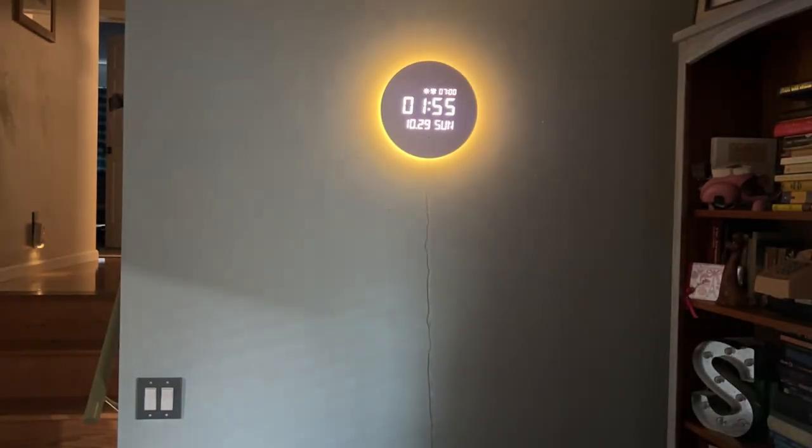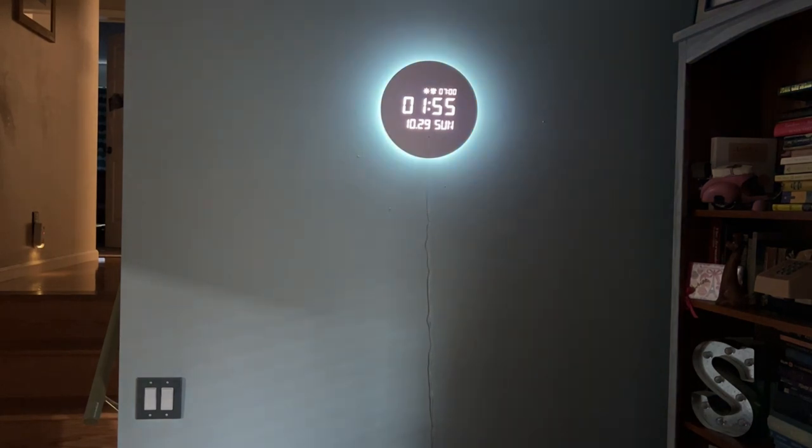I really like it on the wall because the cord that it comes with is super long and it's quite invisible, so it does not show while you hang the clock. The clock has so many different types of lighting. I really like that you can turn off the clock so that you can just see that glowing light behind it, and it really looks like the moon.